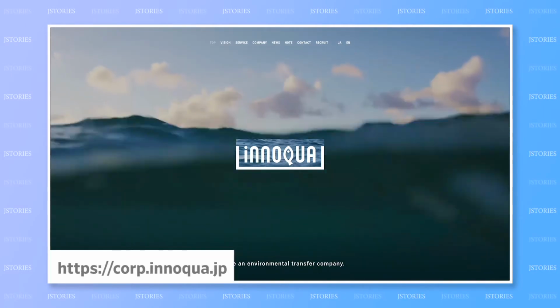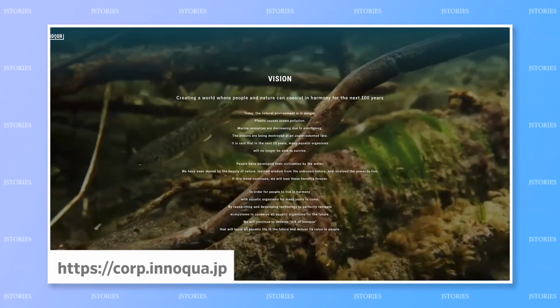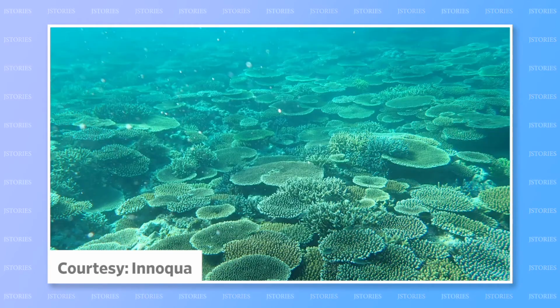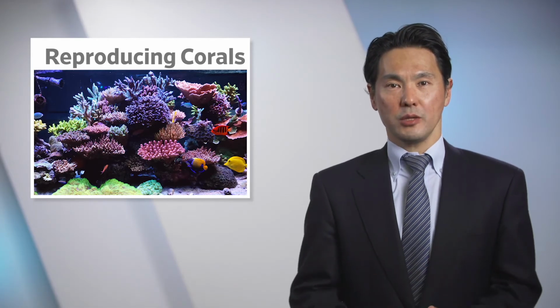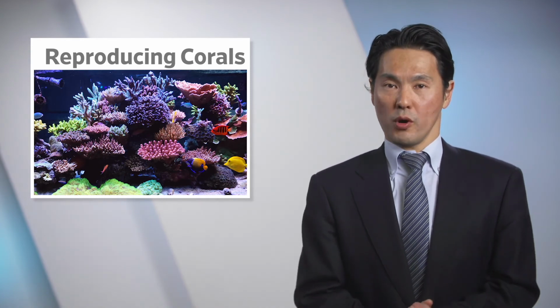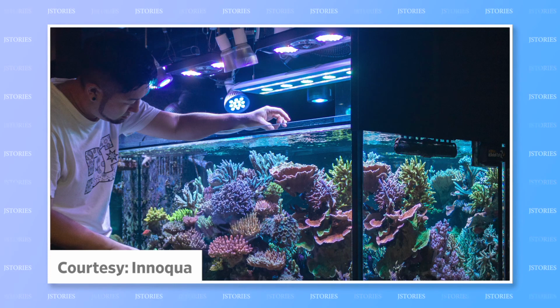And the Tokyo-based startup called Inoka would likely become the fourth team in the world that has succeeded in artificial breeding of corals, according to the company. Scientists say although corals cover less than 1% of ocean floor, they are home to 25% of all marine life. As some experts warn that up to 90% of the world's coral reefs could disappear in 20 years due to global warming, the coral startup says its mission is to preserve all existing marine creatures with technology.